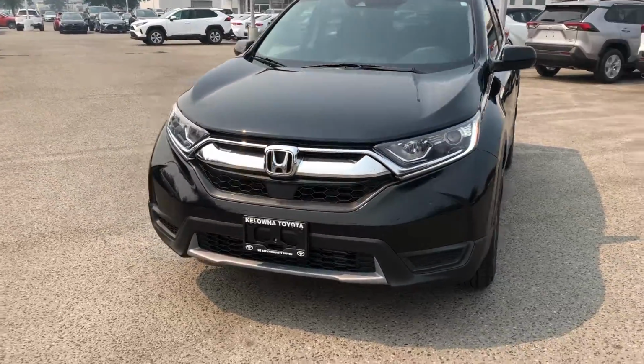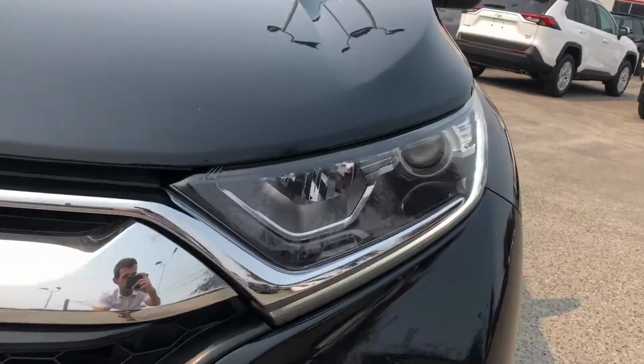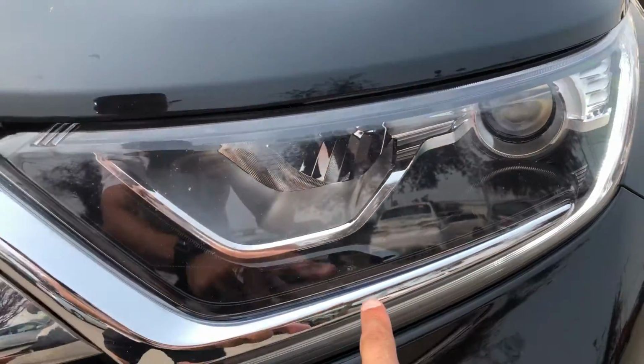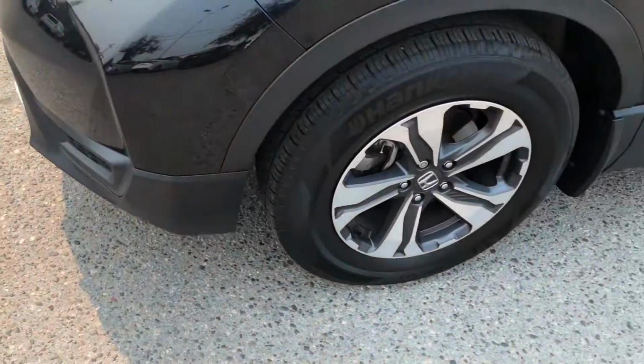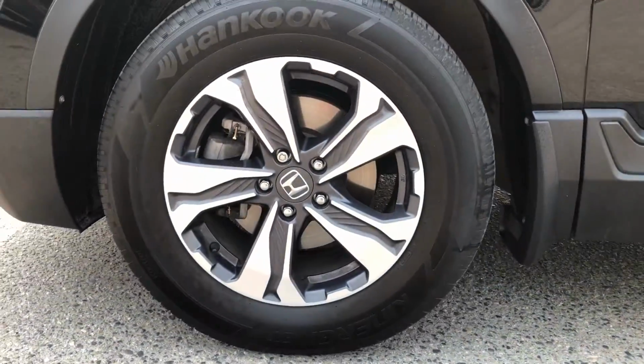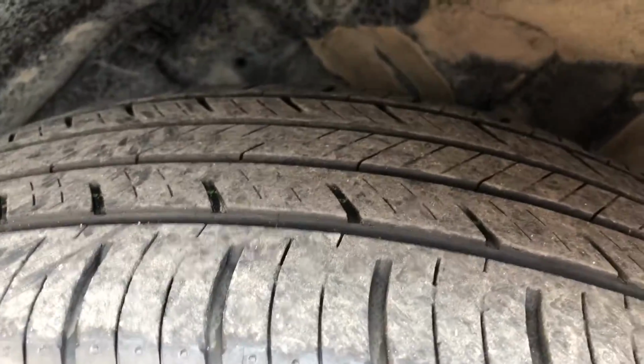Starting up front with some of the notable exterior features, you've got a great looking front end, thanks in large part to these headlamps with the LED daytime running lights along the bottom, and then of course you've got the big projector beam bulbs as well. As you come around to the side of the vehicle, you'll find the 17-inch alloy rims the vehicle currently rides on, and those are wrapped in the hand-cooked tires with lots and lots of tread, as you can see.